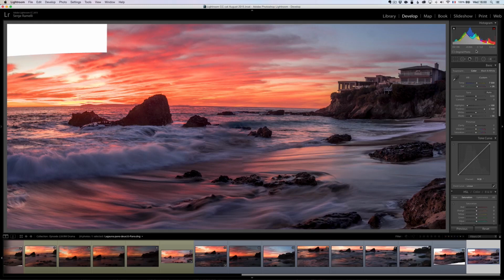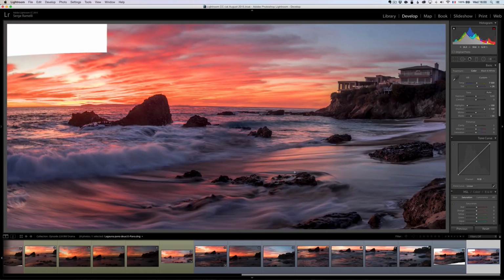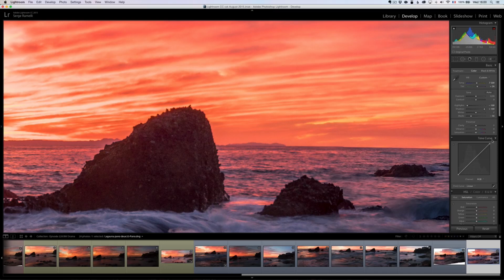The problem with this type of panorama is you get these types of errors here. Because water is so random, you have to solve that in Photoshop, which is what we're going to be doing. But before we go into Photoshop, let's take care of the noise. See, this photo has got lots of noise.